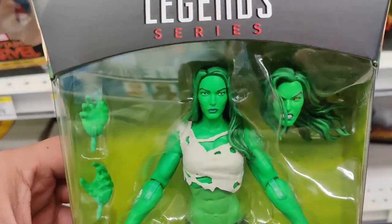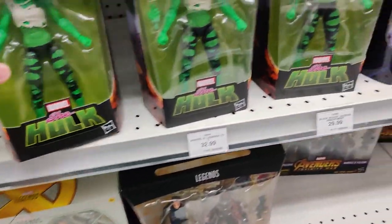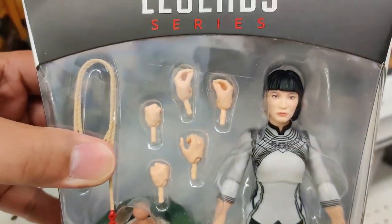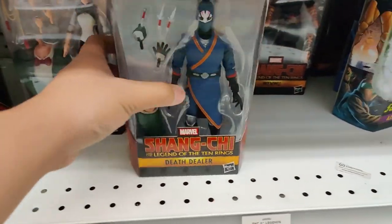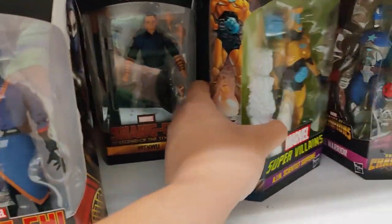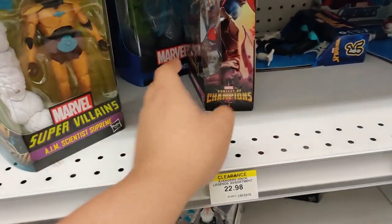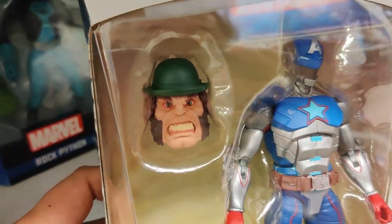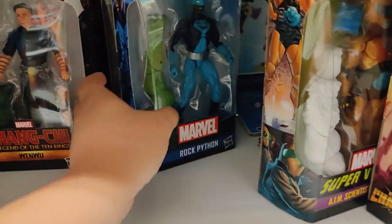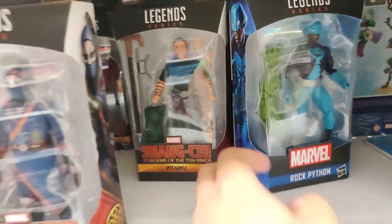She-Hulk, sensational. Love that head sculpt. Crazy. She looks awesome. Talos, Maverick, Zha Ling. Very cool. Death Adder. And we got AIM Scientist Supreme. Always good to see him. Oh, and there's the Mr. Hyde Build-A-Figure with these Civil Warrior Gimmerers, Rock Python, and Shang-Chi, along with Wenwu. Very cool.